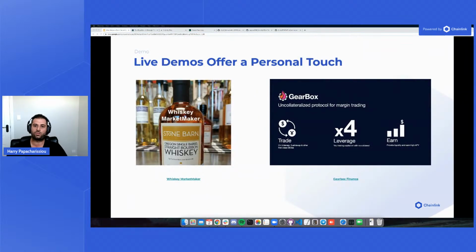Now, if you're not sure where you can host your live demo, there are a number of free or trial-based hosting options that you can get. Plenty of guides on the internet about it. You can use GitHub Pages and a whole bunch of other things. Or you could go the full decentralized route and use IPFS and ENS if you want.